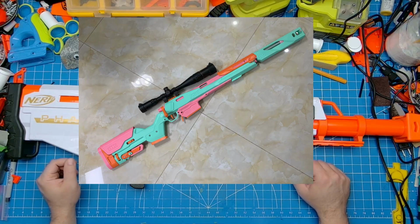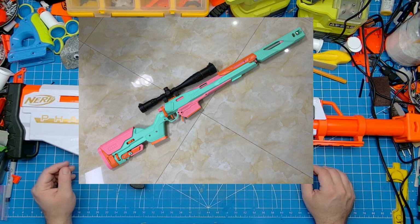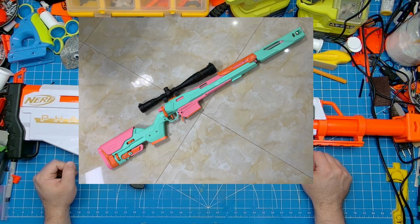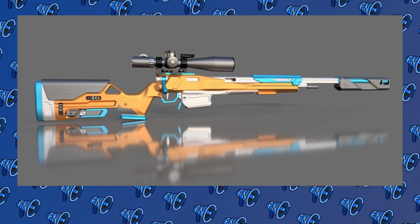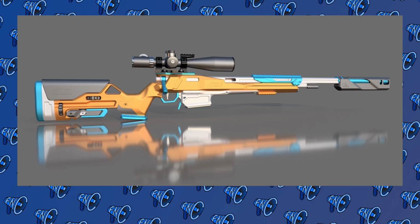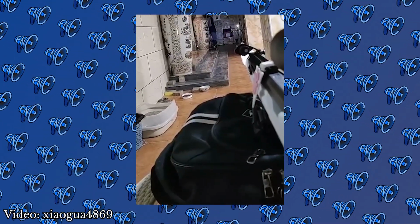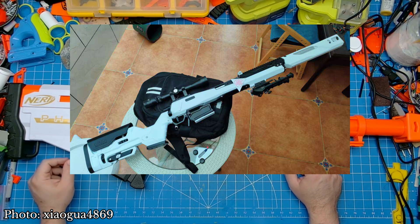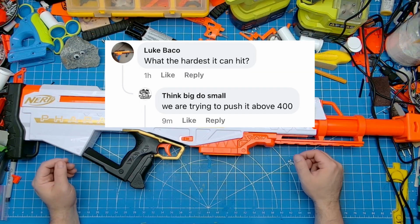Straight from China, the Realm, formerly Lucifer, is a new primary class 3D printed bolt-action springer from a little company known as Think Big, Do Small. Since early January of 2024, they've been posting teasers on their Facebook page of this stunning blaster, showcasing possible color options and FPS tests, with impressive numbers starting with a claimed 250 out of the box and tuning capabilities into the 340 range, with a big goal to hit 400.